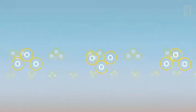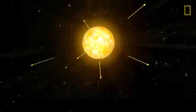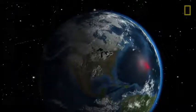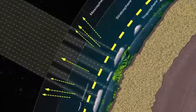Ozone is a trace gas in the atmosphere. There are only about 3 molecules for every 10 million molecules of air. But it does a very important job. The ozone layer acts as Earth's sunscreen, absorbing about 98% of damaging ultraviolet or UV light.